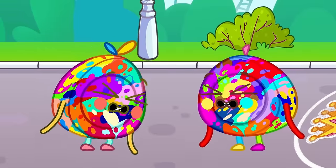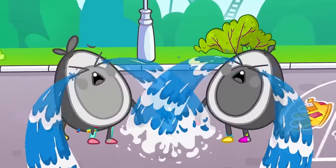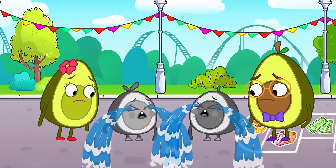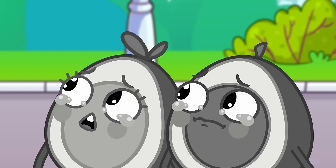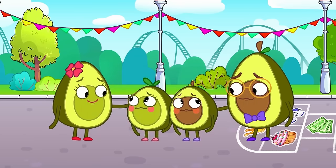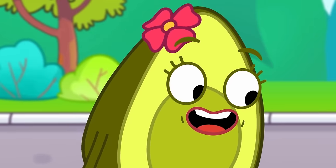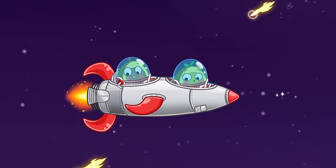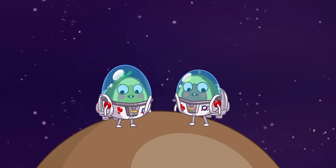Oops! Now you have too many colors! Maybe Mommy and Daddy can help! What's happened? We can get our colors back! Well, that we can fix! Mommy and Daddy saved the day! Kid and Penny's rocket got hit! Where did they land?